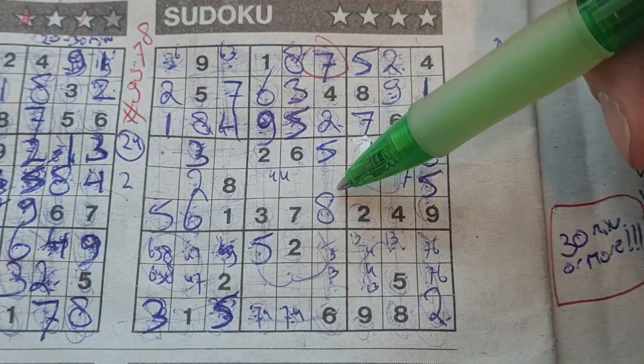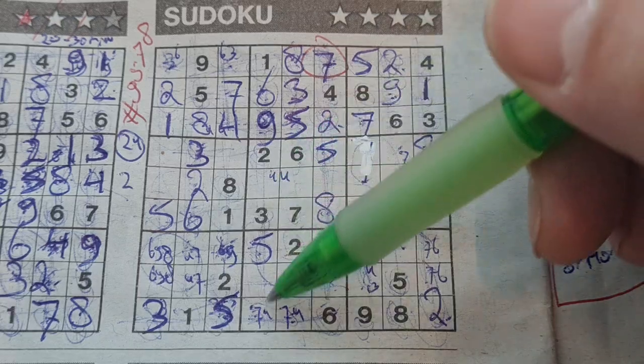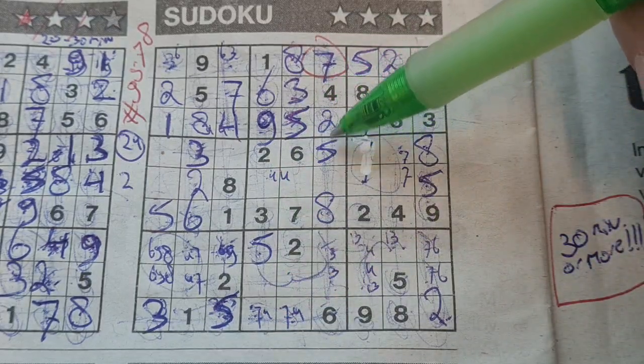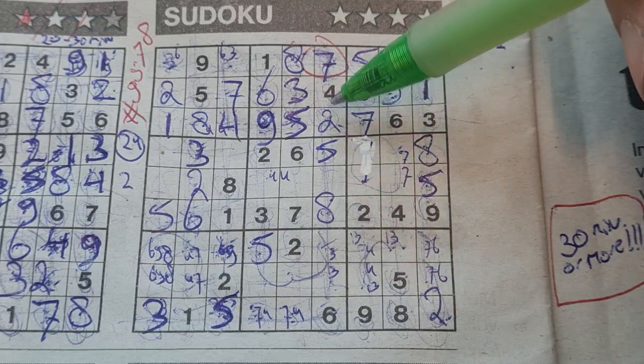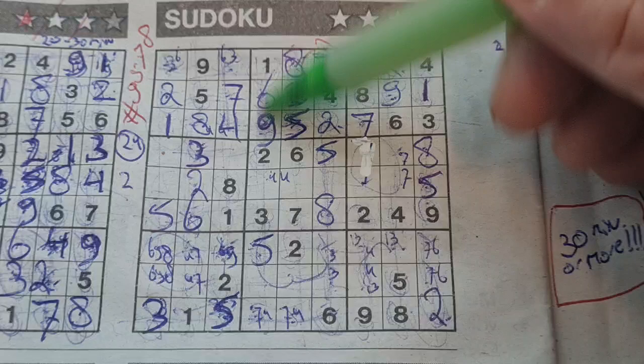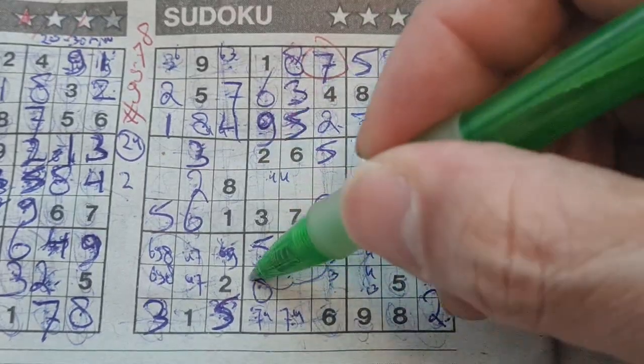Then, let me see. 4, 7, and then need an 8. 8 in this column, 8 in the middle column, so the only place left for the 8 should be there.